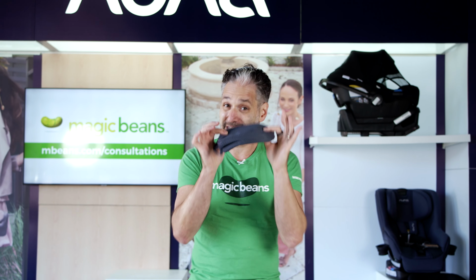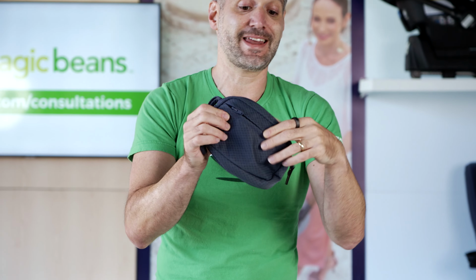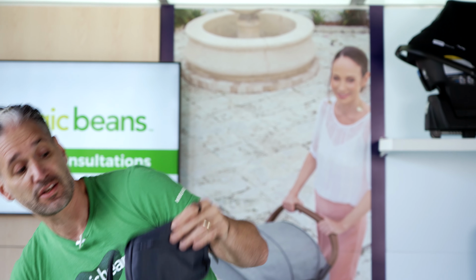So no, this is not the carrier, this is the little storage pack, and it comes included with it, and I think it's really important. Do you have AirPods? Because I always lose my AirPods. I don't know about you, I always lose my AirPods, so I need to find a place to store things. So it comes with this really convenient little storage thing. I put my phone in here, so you can take this stuff on your way.